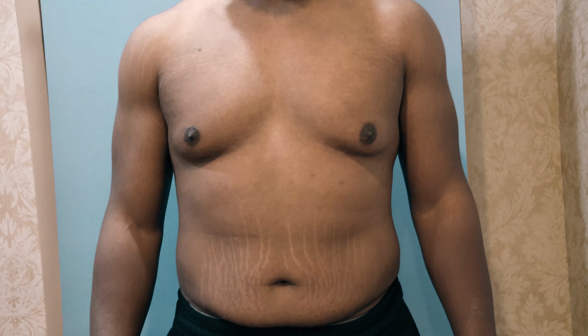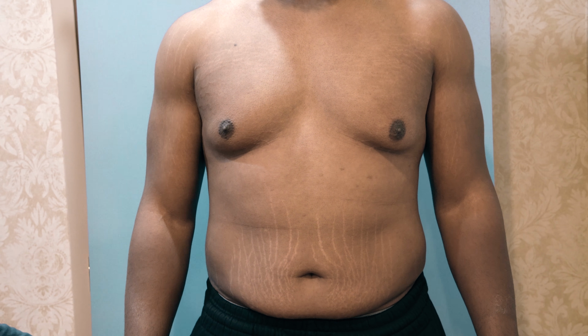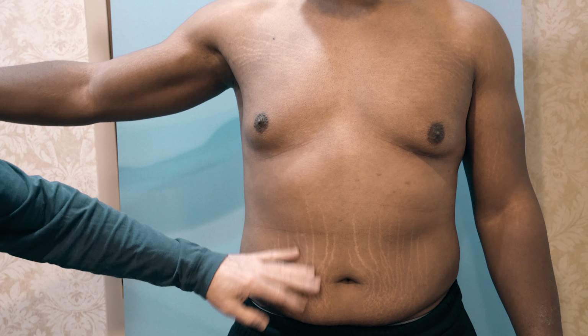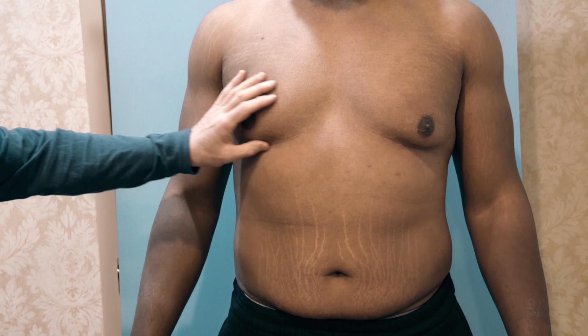This young man, he's in his mid-20s. He's local. You're local, right? Yeah. You're from here, yeah. He's a big guy, 200 and some odd pounds. Lost a little weight there. Got some stretch marks going on here. But he's concerned about his chest.